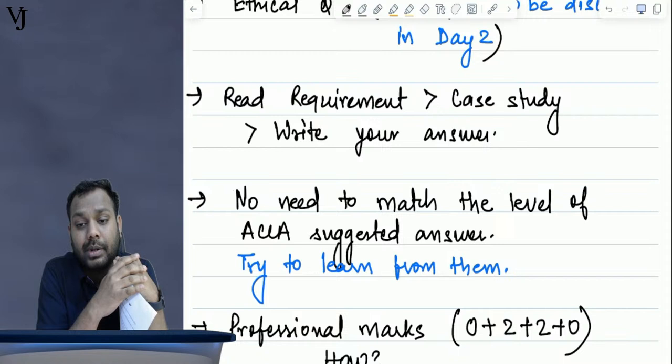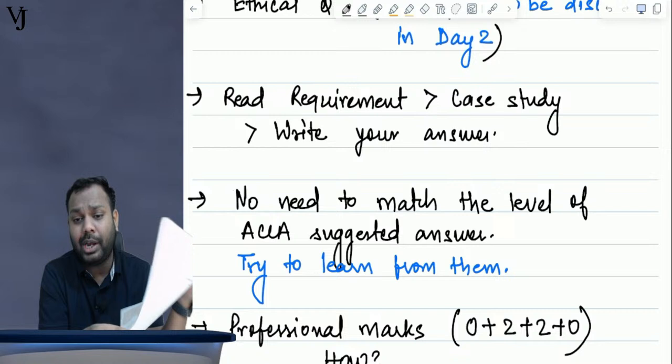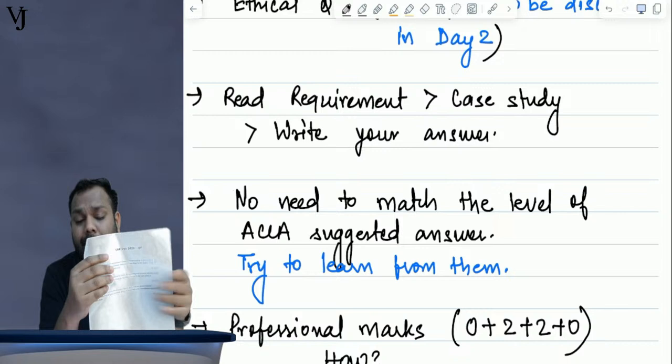Rather than reading the case study first of all, read the requirement first. Okay? How exactly? I'll show it to you. Just allow me a moment, please.